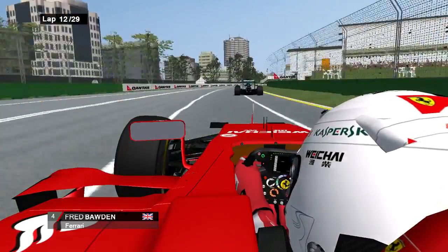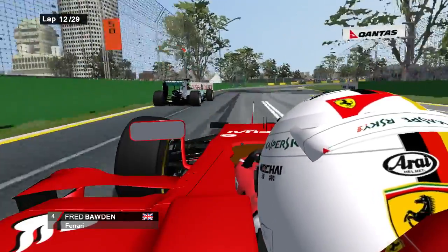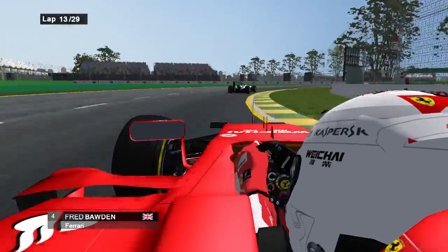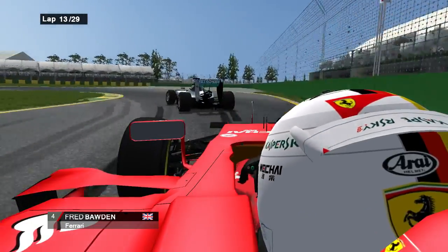That's a really weird decision from him, but we're on board with Fred Bodden now, still running in 4th place, and this battle still continuing, losing so much time though to the guys in front. Fred Bodden just not close enough to make a move here into this right-hander as we go now under the bridge, braking hard for the penultimate corner.